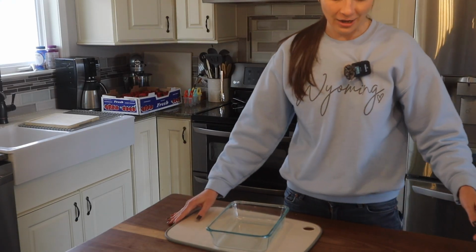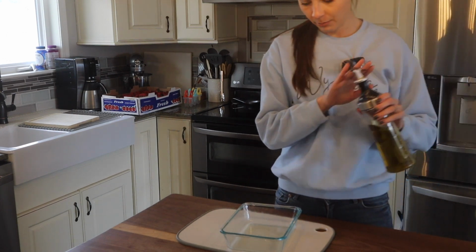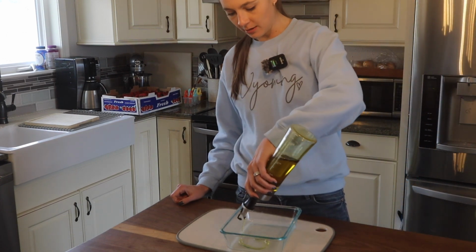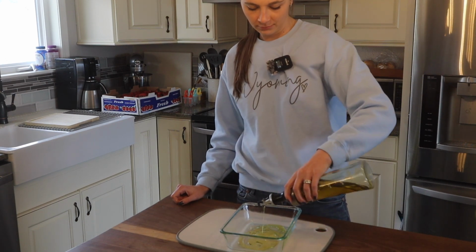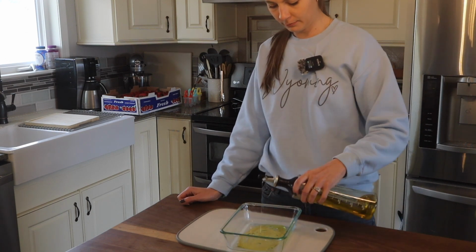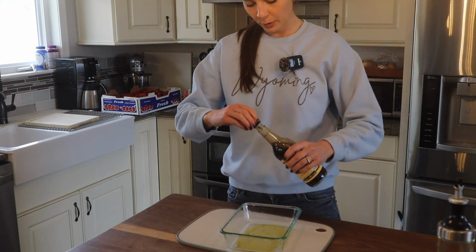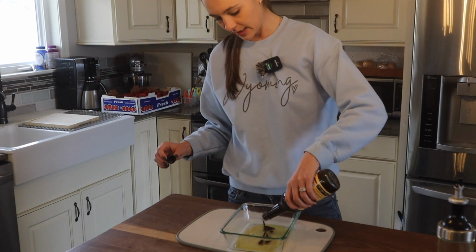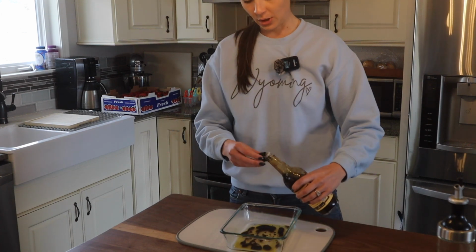All right, so for our marinade, we are going to start with 3 tablespoons of olive oil. We're just going to eyeball this. We'll say maybe a little more. Perfect, that looks good. And I need about 1 tablespoon of Worcestershire sauce. I love this sauce, so I always go a little heavy-handed on it. Probably did too.